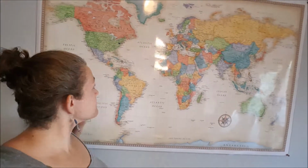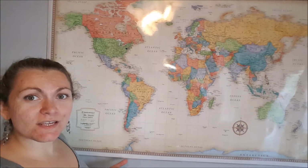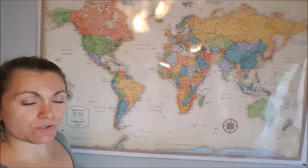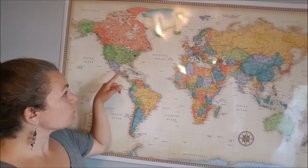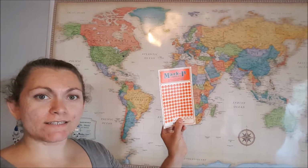The first resource I want to show you is our wall map. Big wall map. So it's actually right next to our dining room table. You can check out the placement of it in my schoolroom tour. And we actually look at it during dinner, but the plan is as we visit places, we will be putting dots where we visit. So I got these map dots, and they come in different colors, and I actually have them in this size and a smaller size.